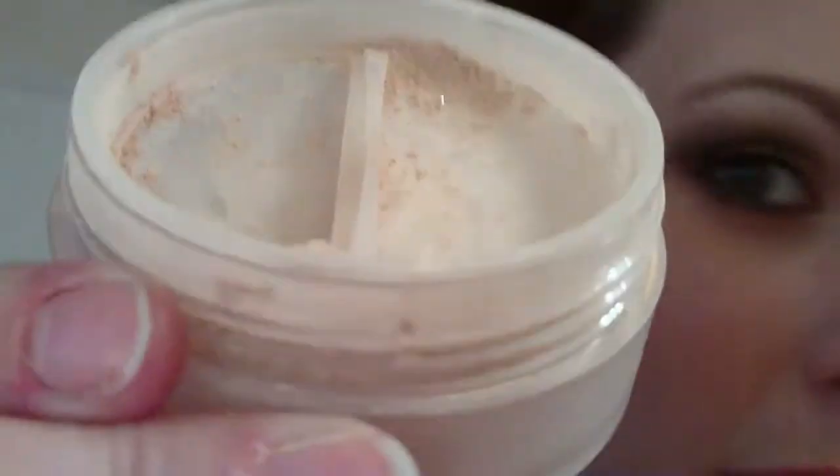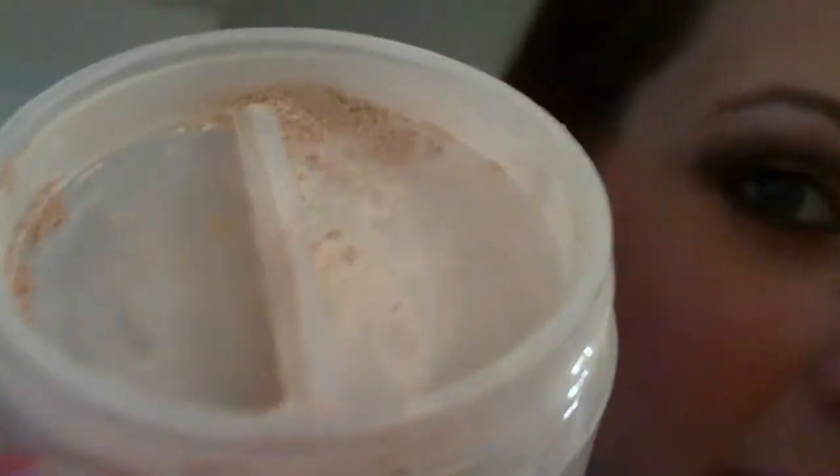So I'm probably going to pick up another powder because it seems to go quickly. Although a little goes a long way with this, it only has 0.34 ounces, and it kind of balls up, so it settles, you know what I mean? So I'm sure I have more in here than I actually think. I'm in Tender Rose, which is a pink-based one, and it matches me really well. You can see right there.